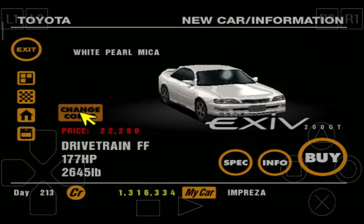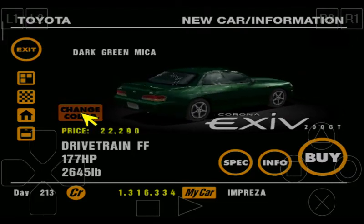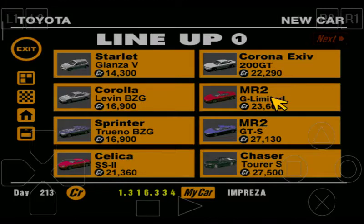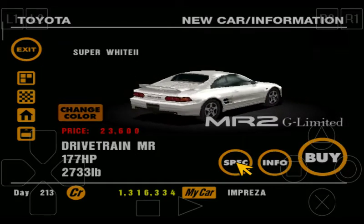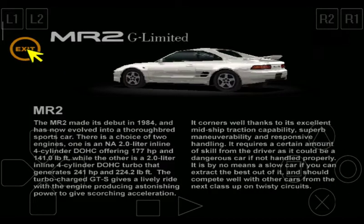Available in white pearl mica, silver metallic, black, red mica metallic, dark green mica, dark blue mica metallic, and that's it. Next we're going with the MR2, which has two versions, G Limited and GTS. G Limited has only 177 horsepower and weighs 2,733 lb. Let's see the info on the MR2. This is included for the G Limited and GTS.